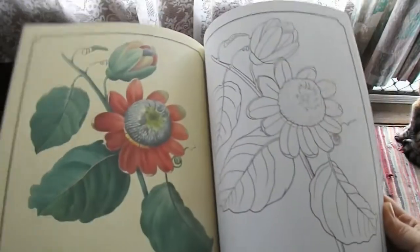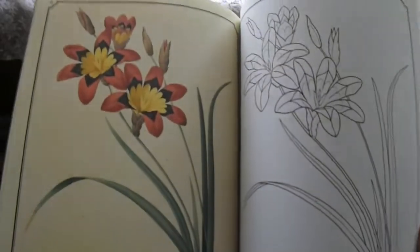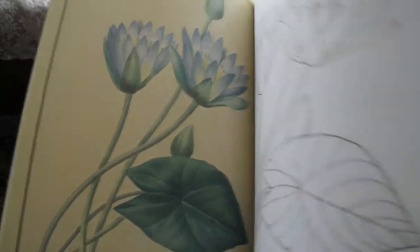But there's some really nice pictures there. This is one of my favourite books to colour. That's why I bought another one, because I really did enjoy it. It was actually really good fun mixing up the colours for the flowers with paints. Just trying to get them just right. It's really enjoyable.